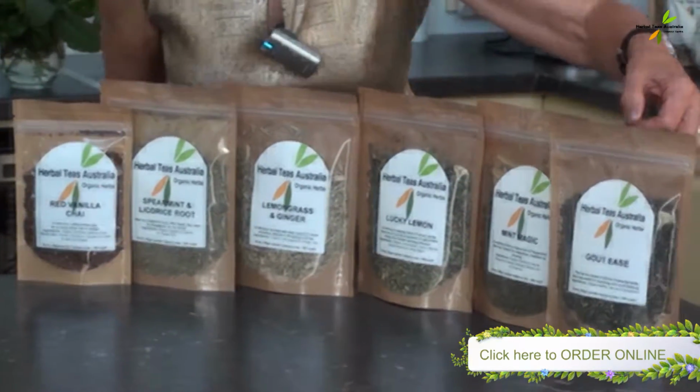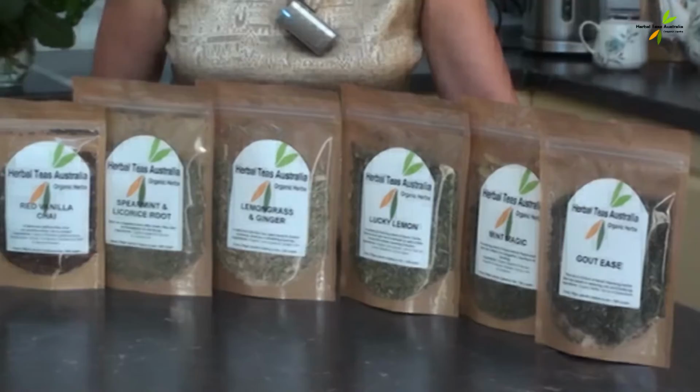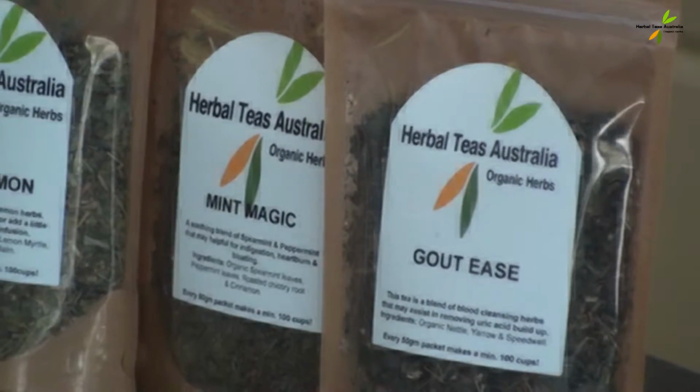I have a customer who uses the gout herbs in a gravy. She makes a pomegranate gravy for her husband. He doesn't drink tea, but that way he gets the therapeutic benefits of those herbs.